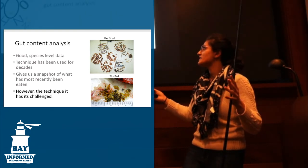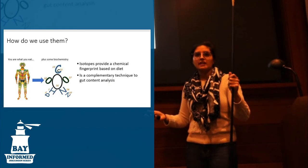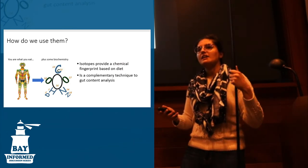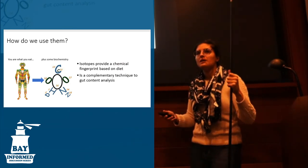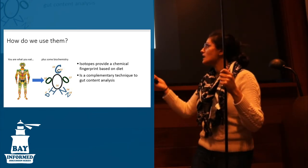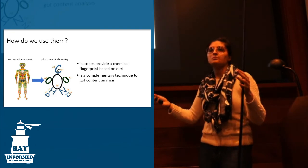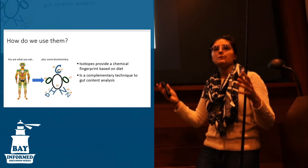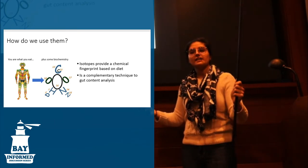So that brings us to our stable isotope techniques, which we're coupling with gut content analysis to try and get more information about the food web than gut content analysis can tell us on its own. So how do we use isotopes in our work? So basically, you've all heard of 'you are what you eat,' and using isotopes, that truly is the case.